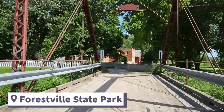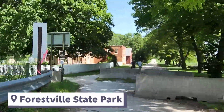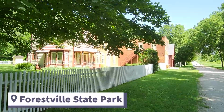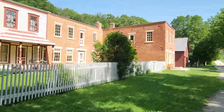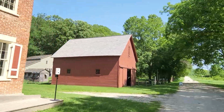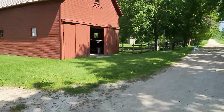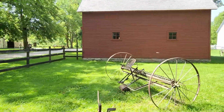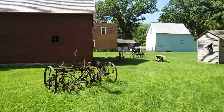You can take a tour of the ghost town in the state park. Darius and I were going to do that, but the tour is an hour long and we wanted to make sure we had enough time to get to our next cave tour. Tours are Thursday to Sunday from 11 a.m. to 5 p.m., but on Sunday it's from 11 a.m. to 3 p.m.